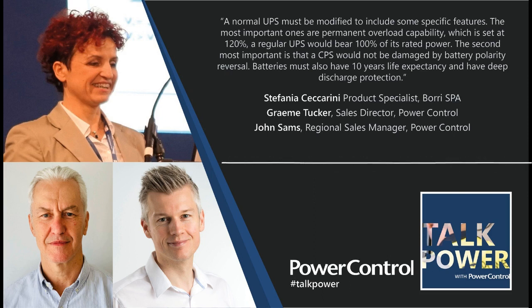As you mentioned, Graham, to be compliant with the standard, a regular UPS must be modified in order to include some specific features. I would say that the most important ones are the permanent overload capability set to 120%. As you know, a regular UPS would bear 100% of its rated power, whereas a CPS must have an extended overload capability by 20%. And then the second most important feature is that a CPS shall not be damaged by a battery polarity reversal caused by a wrong connection. So it must be definitely protected from this kind of failure.